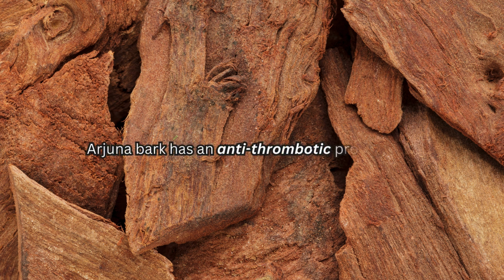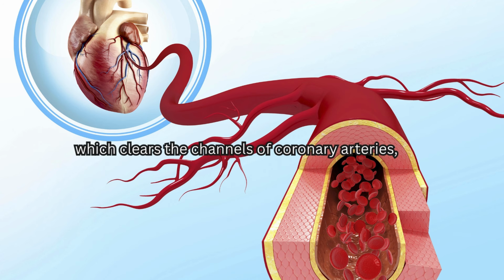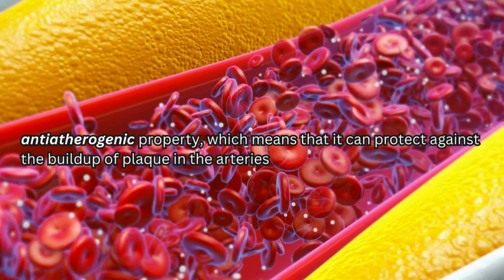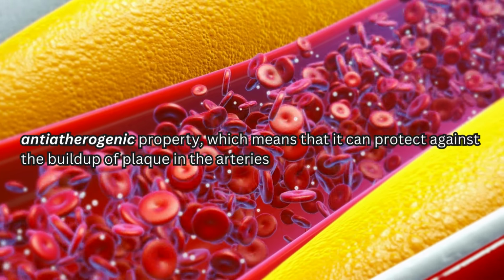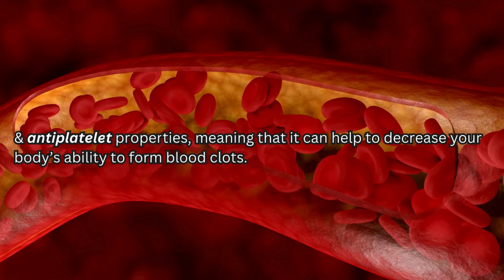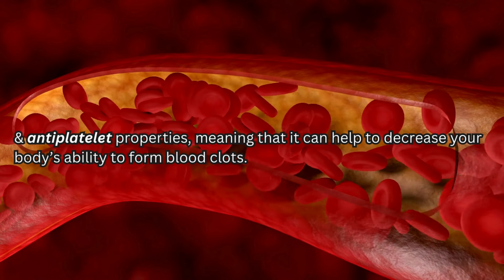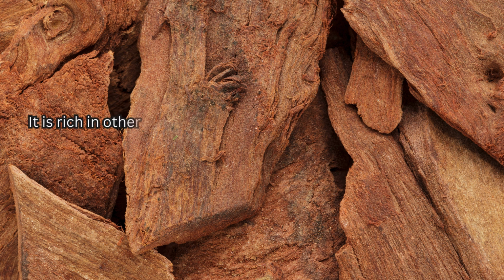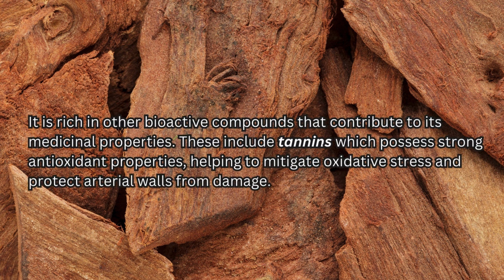Arjuna bark has an anti-thrombotic property, which clears the channels of coronary arteries, an anti-atherogenic property, which means that it can protect against the buildup of plaque in the arteries, and anti-platelet properties, meaning that it can help to decrease your body's ability to form blood clots. It is rich in other bioactive compounds that contribute to its medicinal properties.